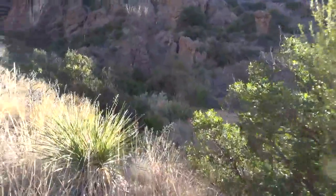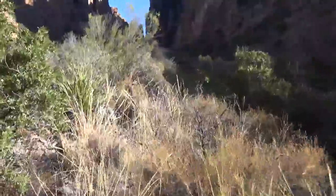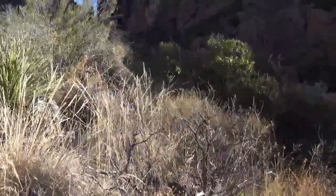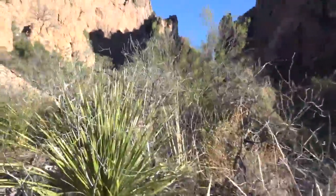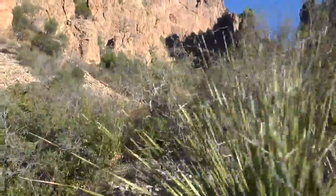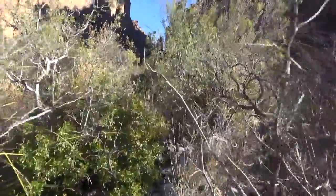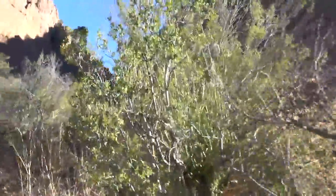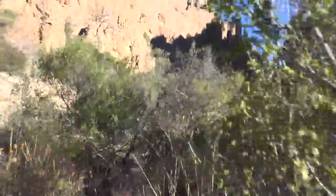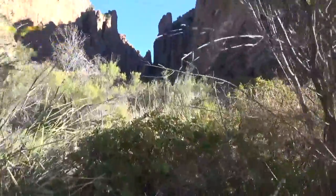I'm planning on doing as much as I can today. I have no idea how long this will take. Straight line distance, it looked like maybe 1.5 miles, but it's going to end up being more than that with all the weaving in and out of vegetation here. Getting higher up though.